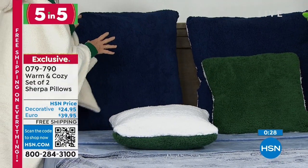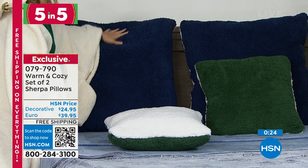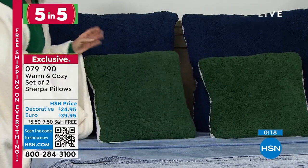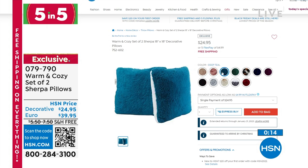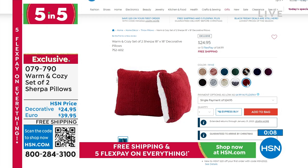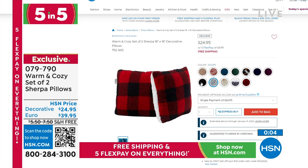You get the fill? You get the fill. So you can even, after the wintertime, just cover these with a sham, something else. It's less expensive than a stuffer at this point. Oh, yeah, that's actually a good point. Now let's show the colors, guys. We have beige, blush, deep teal, emerald, leopard, navy, plum, a red buffalo check, silver, snow leopard, white buffalo check, and wine color. So again, that's gonna vary per choice, but you can check it out on hsn.com.